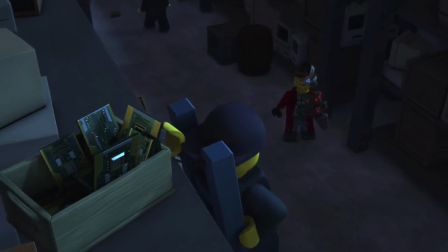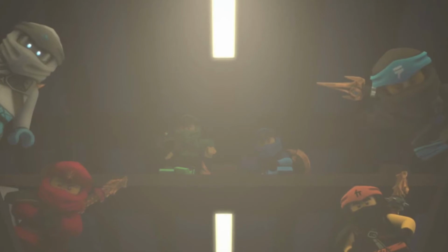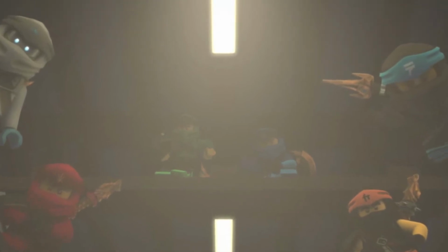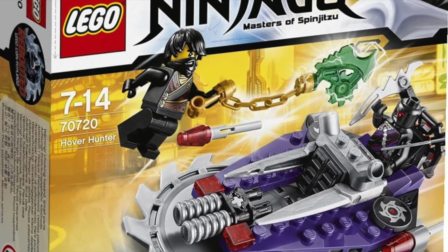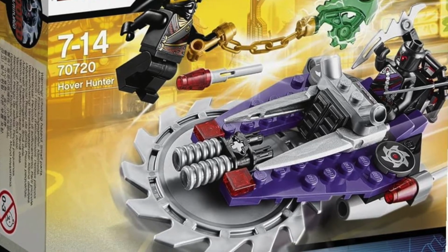So that's how Gennaro Foster got into LEGO. So that's a pretty nice story. I like how you got into LEGO. My first Ninjago set was also, I believe, a $10 set. It wasn't a spinner set. I think it was the Hover Hunter set from Season 3. So it's the small stuff that really makes a big difference.